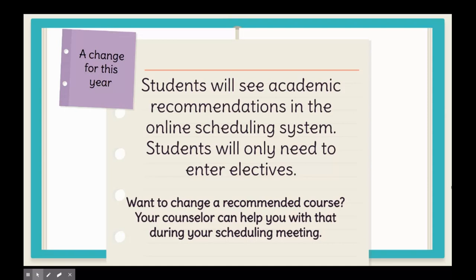One additional change is that when you log on to the online scheduling system, you're actually going to see your academic class recommendations already in the system. So your English, your math, the science, and the social studies, and perhaps global language for those of you continuing with a language, you'll see those in the scheduling portal already when you log on. And then all you'll need to do is add your electives and fill out your schedule from there.